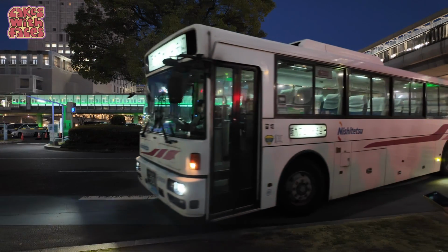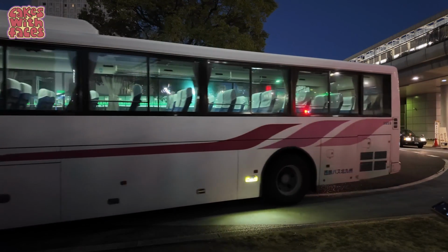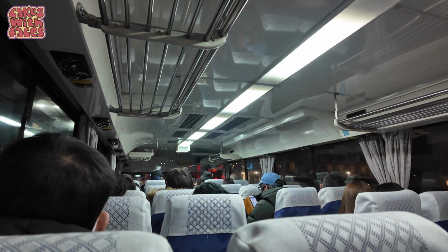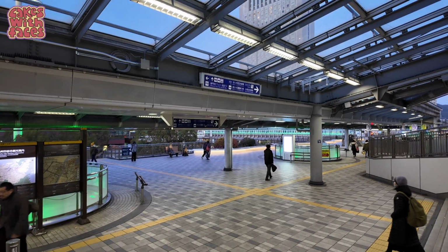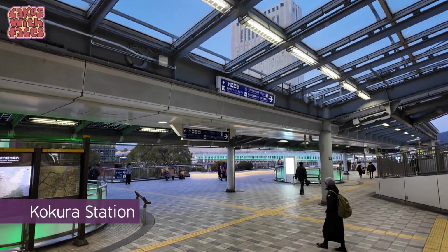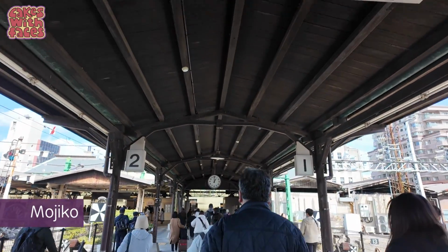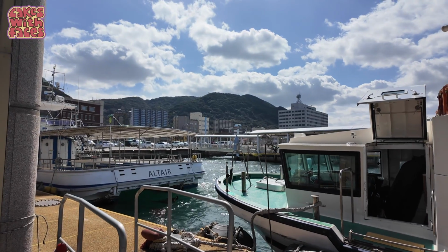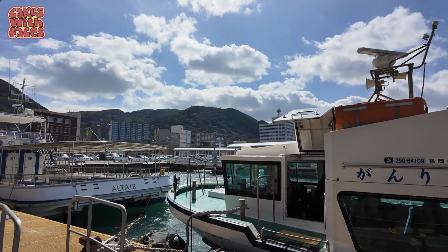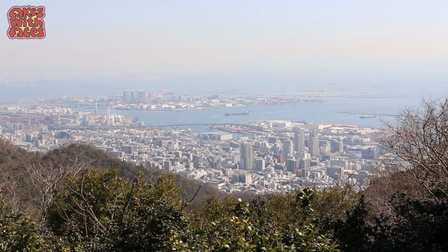On the booking form, you need to say if you want to take the connecting bus before and after the ferry. You don't have to, but at Kitakyushu, it's definitely the easiest way to get to the port. You can get the bus from Kokura Station, the Shinkansen station, or Mojiko Station, which is where the tourist attractions at Mojiko are, the historic buildings, and it was actually closer to where we ended up spending the day beforehand. And after the ferry, there's a choice of stations you can take the connecting bus to.